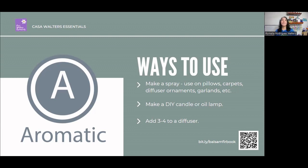So aromatically, aromatic use is really the best way to support your respiratory health. And it's also really the best way to get the emotional benefits of an oil. So you can make a spray with this oil, very easy, just putting it in a spray bottle with some distilled water. And you could spray it on your pillows, your garlands, your trees, your diffuser ornaments. You can even just spray it up in the air. You can leave it in the restroom if you like, in your bathroom, and so it could be like the air freshener in there. It's just a really beautiful aroma.